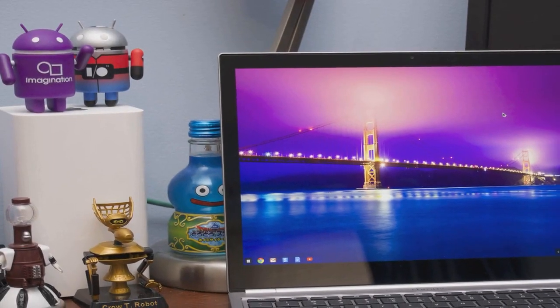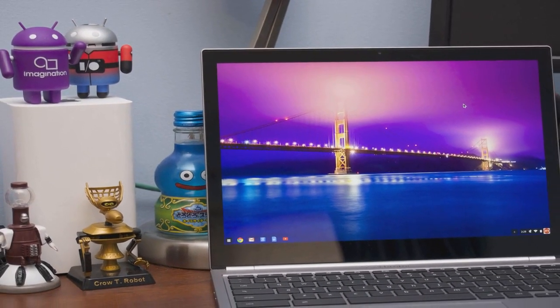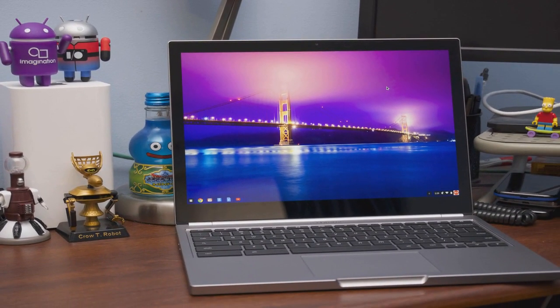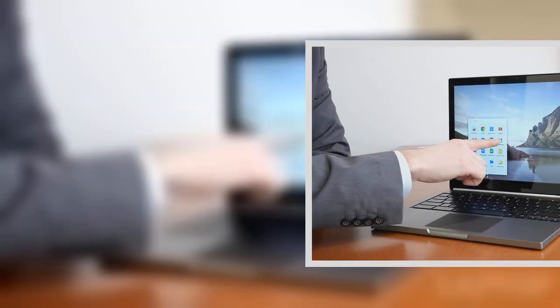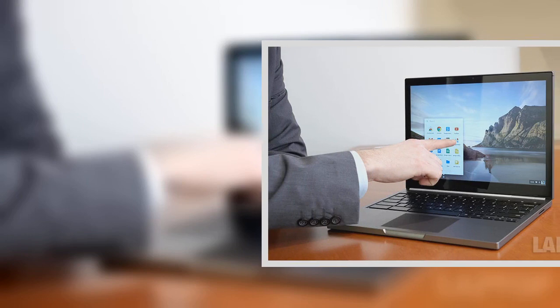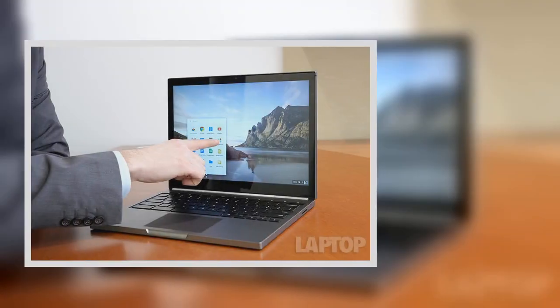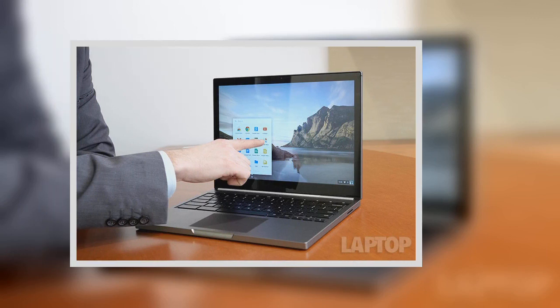The top-of-the-line model features an Intel i7, 16GB of RAM and 512GB of NVMe SSD storage for $1,649, or £1,699. The Pixelbook will release on October 31st, and pre-orders are open now.